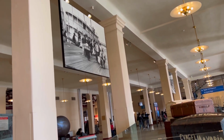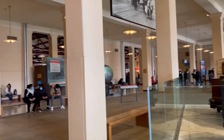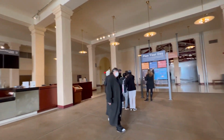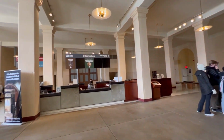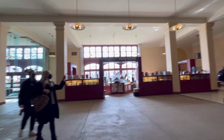Yep. And many of the descendants that walked through this hall, their descendants five or six generations later are billionaires, millionaires, titans of industry who built America. So yeah. That's amazing. Let's go and explore.